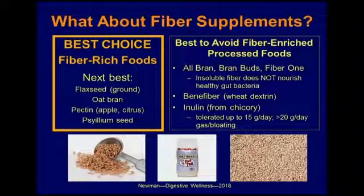If you are going to try to add soluble fiber, you can use ground flaxseed. You could use oat bran. You can use apple or citrus pectin. You could use psyllium seeds. Have any of you used Metamucil, which is ground up psyllium? You kind of stir it into water and it kind of gels. Yeah. So that will tell you that it's a gelling fiber.